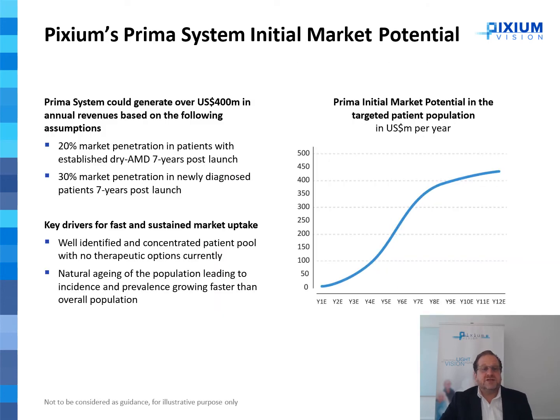The Prima system could generate over $400 million in annual revenues several years post-launch. This is based on the fact that there is a well-identified and concentrated patient pool with no therapeutic options and the natural aging of the population leading to a low double-digit and fast-growing incidence and prevalence rate.